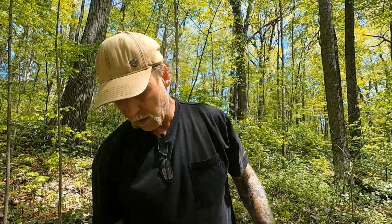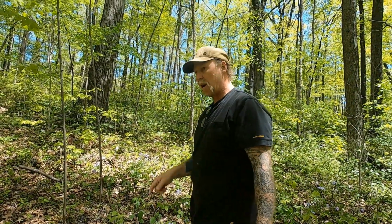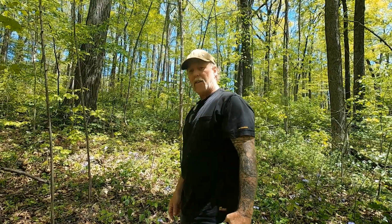But we're on the lookout for new goldenseal, and maybe we'll find that. So we're going to walk up this trail, deer trail we're on, and see if we can't find it. And we'll be back to real time.